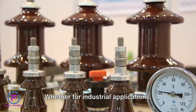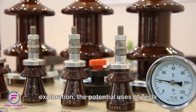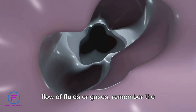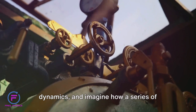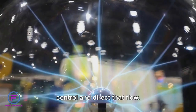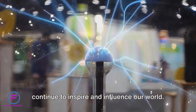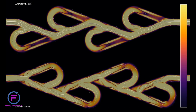Whether for industrial applications, biomedical devices, or even space exploration, the potential uses of Tesla valves in series are as vast as they are fascinating. So, the next time you think about the flow of fluids or gases, remember the Tesla valve, a marvel of design and fluid dynamics, and imagine how a series of these valves could work together to control and direct that flow. It's another testament to the enduring genius of Nikola Tesla, whose inventions continue to inspire and influence our world. And that, in a nutshell, is the intriguing story of Tesla valves in series.